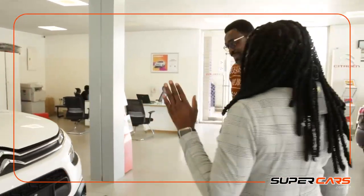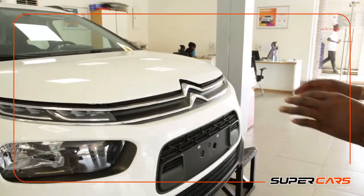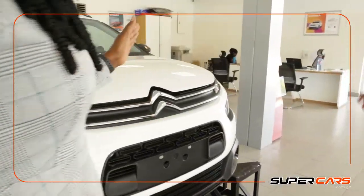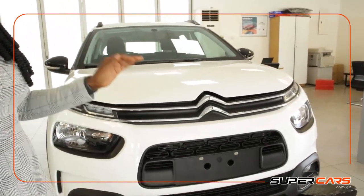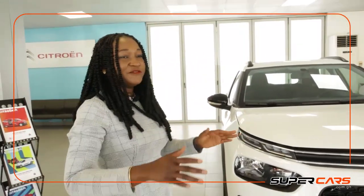So, anytime you see a Citroën coming, there's one thing that stands out. That's our chevrons. And they have extended it straight to the daytime running lights. So this lets you know that this is a Citroën coming. You don't need to be told. So impressive. So bold and so stylish. And you have your daytime running lights, which light up anytime, any morning, in the afternoon, anytime.